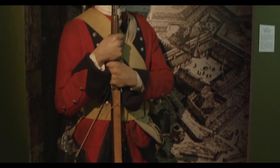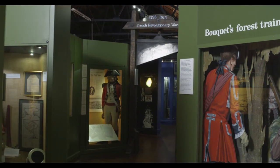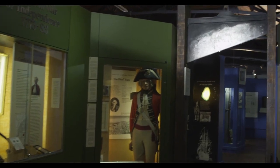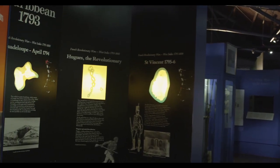The story starts in the 18th century in the forests of Northern America, when the 62nd Royal Americans was raised from settlers accustomed to using rifles to fight the French and their Native American allies. During the French Revolutionary Wars, this regiment fought almost exclusively in the West Indies.